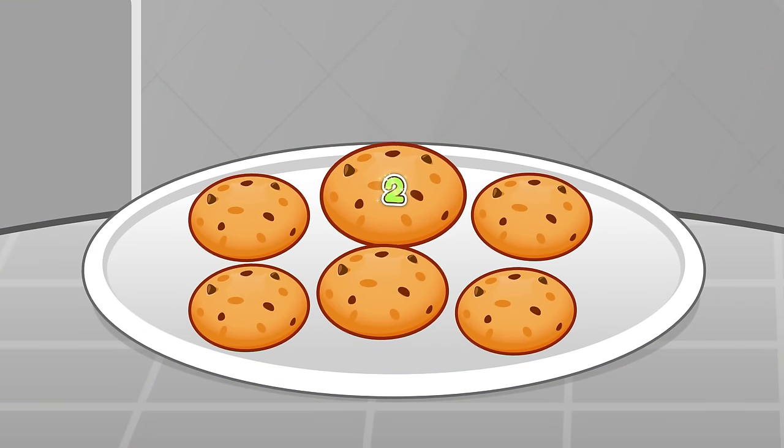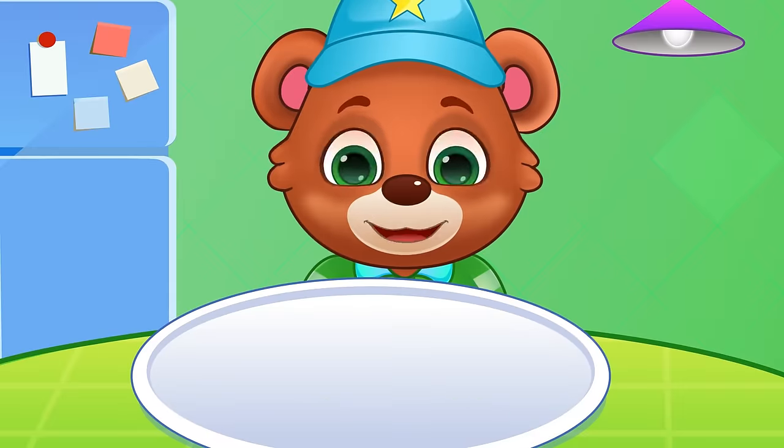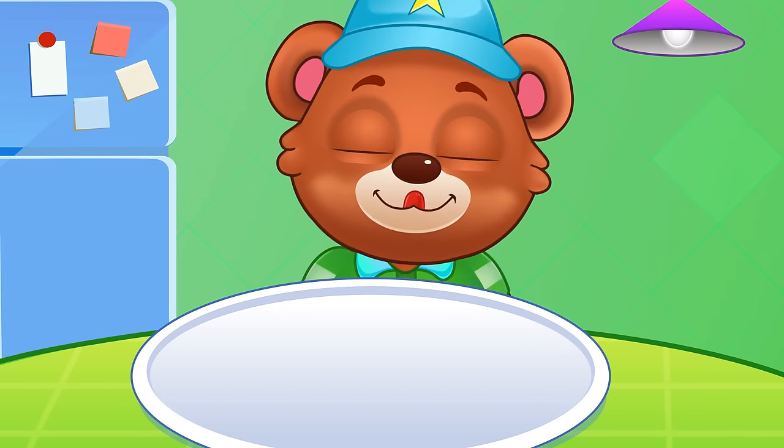One, two, three, four, five, six. Brody ate six cookies.